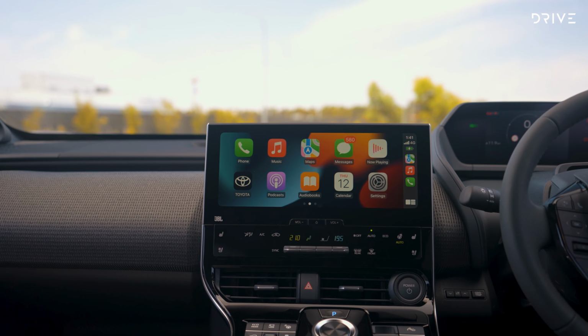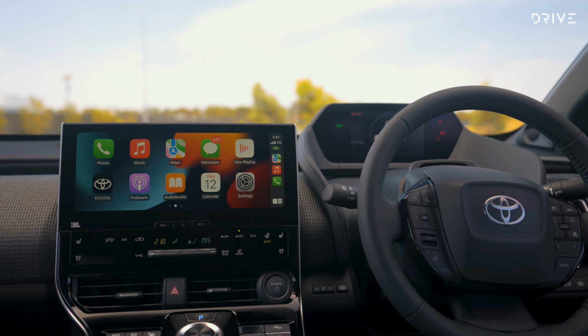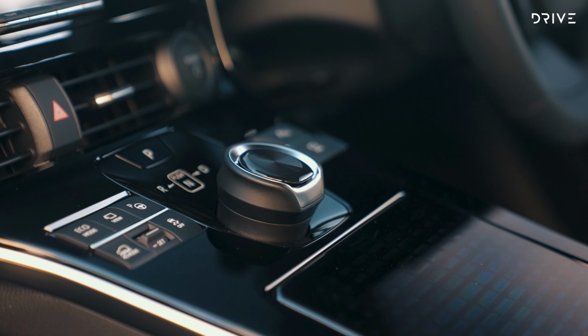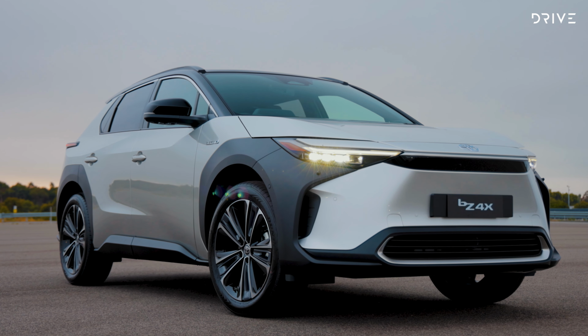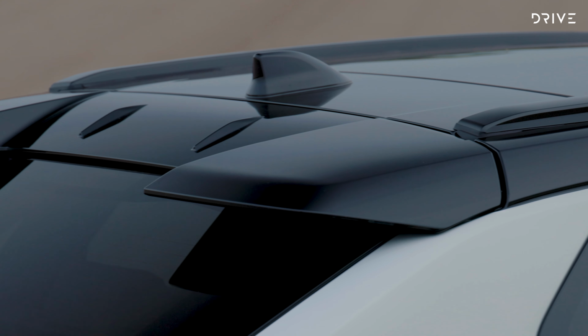Inside, the Toyota BZ4X has an open space, futuristic looking cabin layout, about the same size as a Toyota RAV4. The exterior styling is the next stage of Toyota's future design direction, so we can expect to see similar themes start to appear on other models in the coming years.